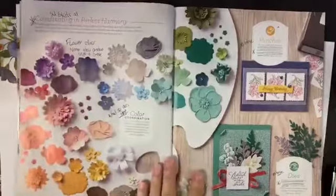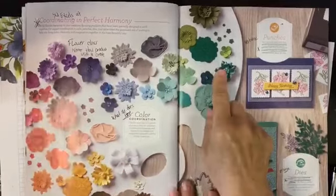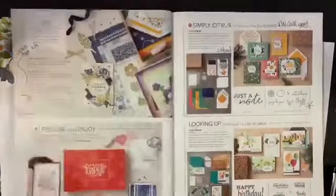So oh my gosh, guys, we're going to have a little bit of fun playing I Spy. Here's your heads up. At some point, there will be a contest around all of these really, really cool flowers, okay? So let's keep looking.